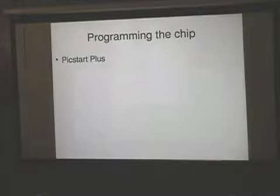So getting the simulator is free. Getting the chips is free. And so far, making the circuit isn't all that complicated. You might have to know what a resistor is and which way to put the LED in because it's not the same both directions. But so far, it's pretty easy to do this. And the only tricky part is getting the code put onto the chip.